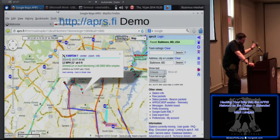Since I'm not using my laptop, I can't really get out to the internet and show you APRS.fi, so this is kind of a still of the demo. This is actually from when I landed at Baltimore Airport, BWI. Anyway, it's the Baltimore Airport. I was going to ShmooCon in 2014, and I fired up APRS Droid right as my aircraft touched the ground.